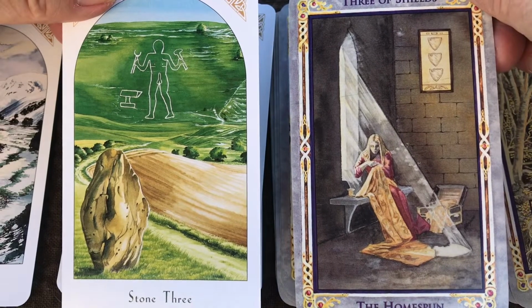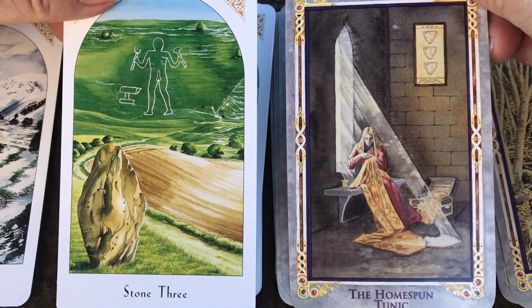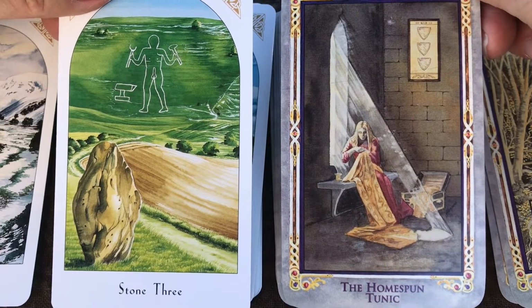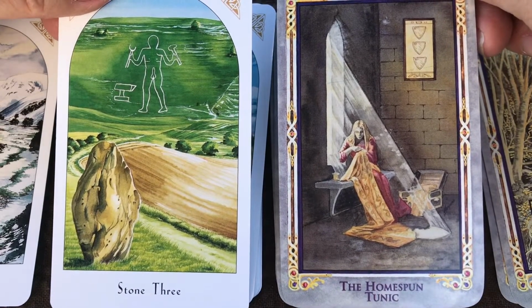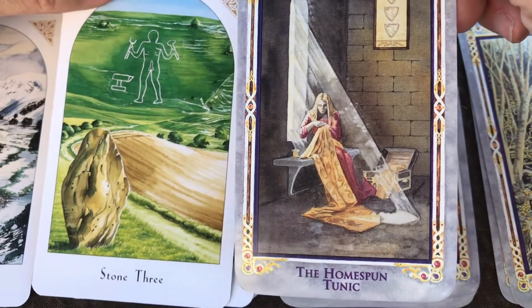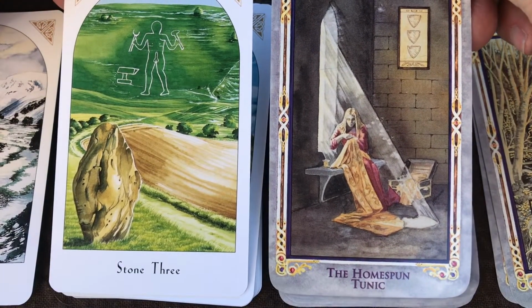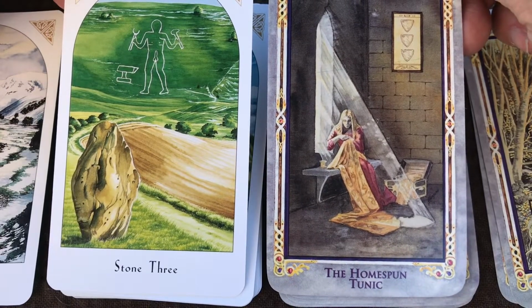Craftsmen working. Initiatory phase of a job or a business. You've got your tools and you're hard at work there. I love her chest. She's got a chest of her tools for her homespun tunic. It says 3 of shields.